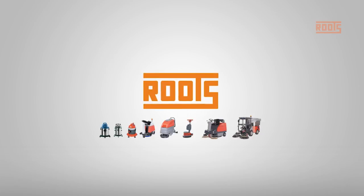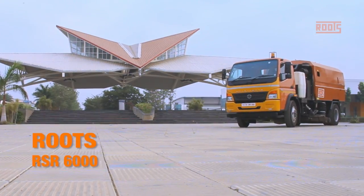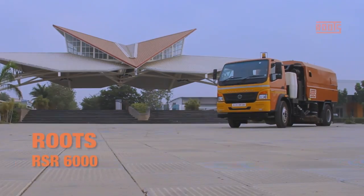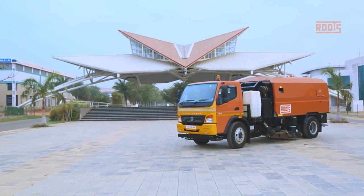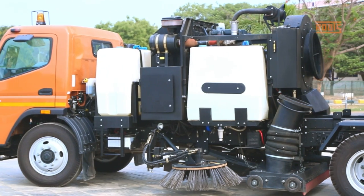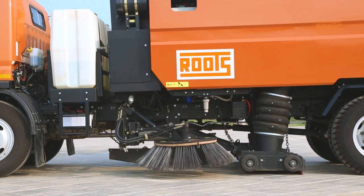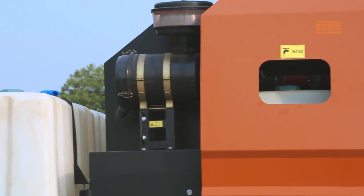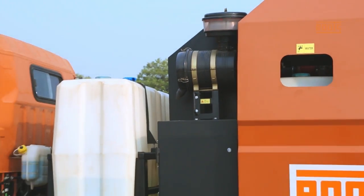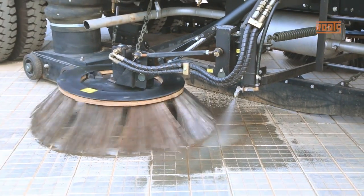As a strong addition to its line of products, RMCL proudly presents the RSR 6000, a truck-mounted sweeper built to suit the Indian conditions. The RSR 6000 is mounted with a powerful auxiliary engine to power the vacuum suction, side brushes, and the dust suppression system. It has a fresh water tank capacity of 1000 liters that supplies to all the dust suppression spray nozzles and the onboard high-pressure water jet.